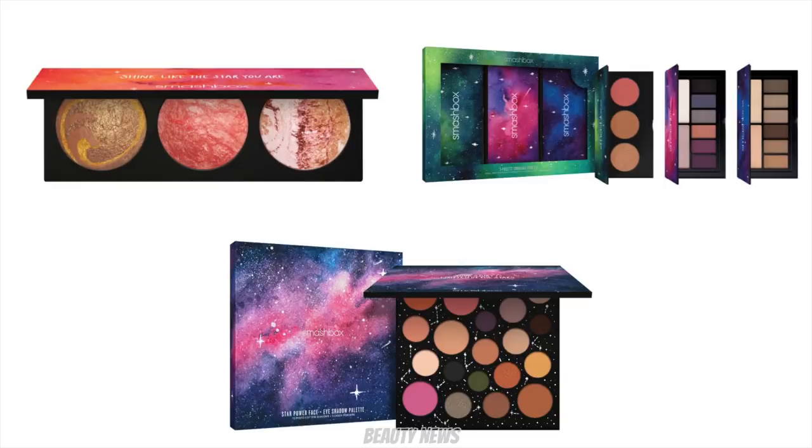Yeah. Then we have the Cosmic Celebration 3 palette. Now that sounds like it's got three things in the palette. There's three palettes. Yeah, so it's got a little mini face trio and two of their cover shots. One looks new and one I think is existing packaging. So that's launching on the 7th of November as well, along with the large Cosmic Celebration Star Power Face and Eyeshadow Palette. This is the big eyeshadow palette for the release. It looks like, I don't know, stars or something.